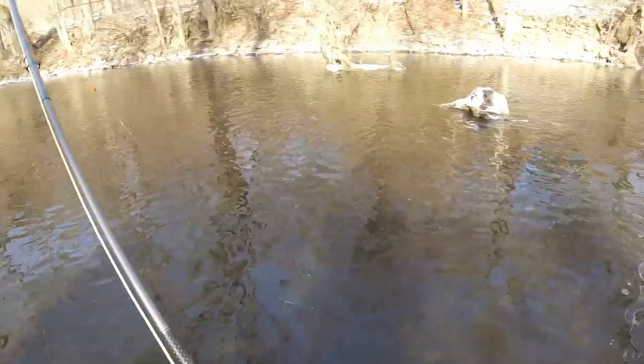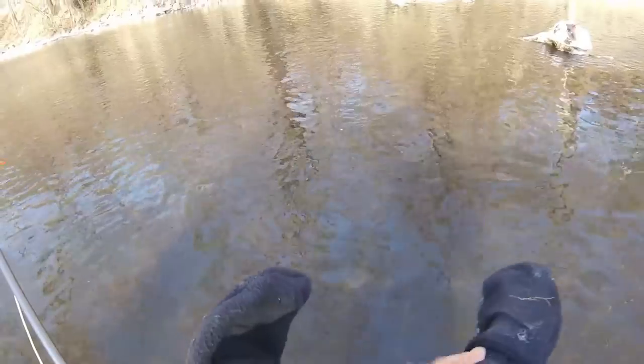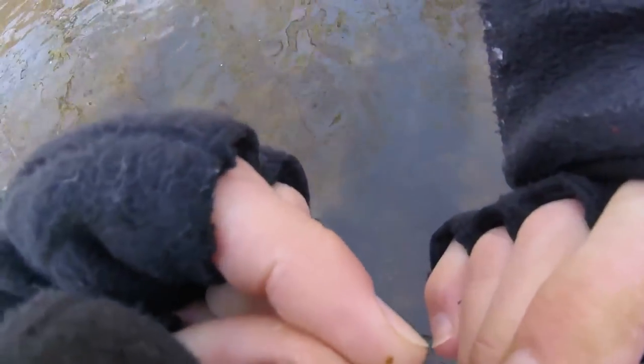Okay, guys, I'm up here even with this branch and this rock here, and it's pretty shallow here. And like I said, gotta practice what I preach. I don't need two split shots here, I only need one. So I'm gonna take one of these split shots back off again.